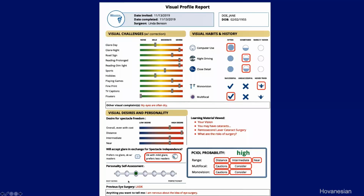How much of a perfectionist are they, like Stephen Dell recommends? And we ask them how much they would be bothered if they had some glare, but did not need as much reading glasses in the future. In the bottom right, it gives us a summary of how likely the patient is to choose an upgraded implant. And this is remarkably accurate because it's based upon a number of different responses that the patient gives. And it tells us what's important to the patient and what they're a candidate for in terms of multifocals or monovision.